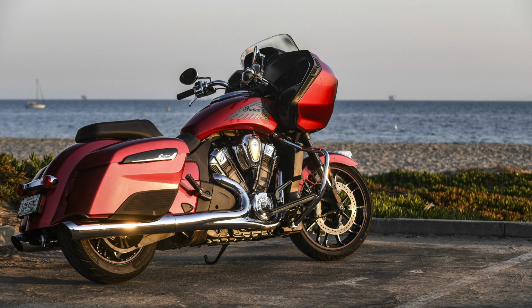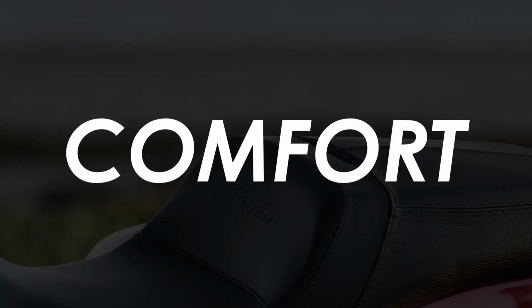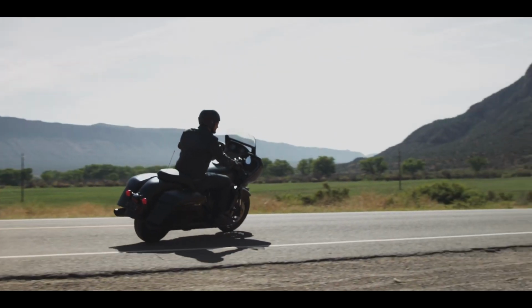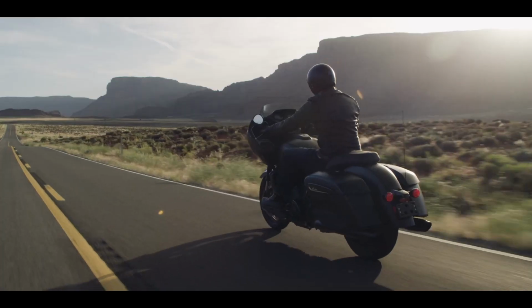So all in all, the Challenger ought to be a decent handling bike when set against the rest of the bagger market. Touring and comfort over big miles don't appear to have been compromised though. The chassis-mounted fairing has an adjustable windscreen with a good 3 inches of travel, and adjustable air vents too in case you want just a faint blast of air.